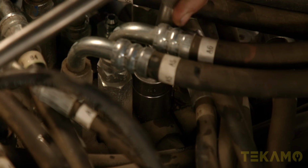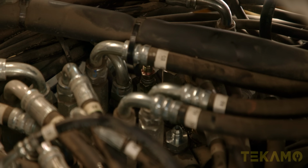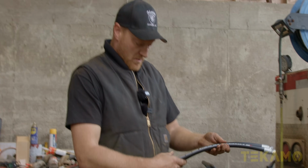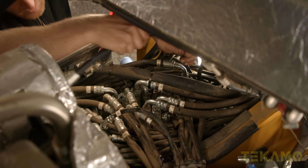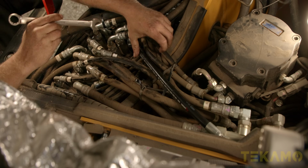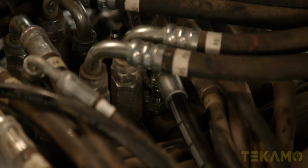Perfect. We got those two changed. And I've got a couple of hoses that we're gonna throw into there. So it's gonna be these two that we're using. We're gonna try and see if we can get the hoses actually connected now. Now to get these tightened up, it might be some more fun.